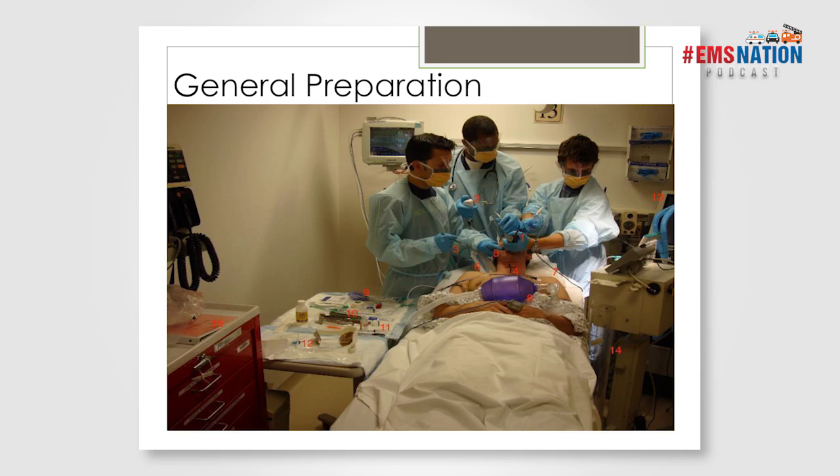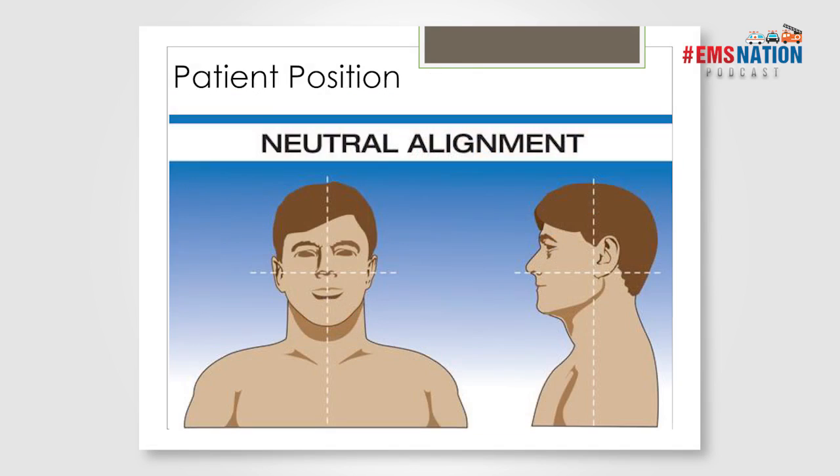Your setup needs to be standardized. If it's not, you're setting yourself up to fail. We want the patient in a neutral position. If you look at the videos, if you look at the discussions, in most true airway management, we want to bring the tragus of the ear in front of the sternum. We don't want that in surgical airway.